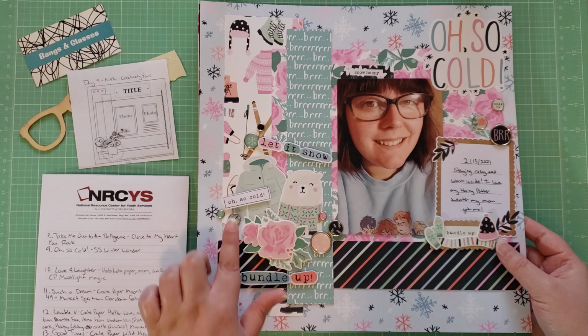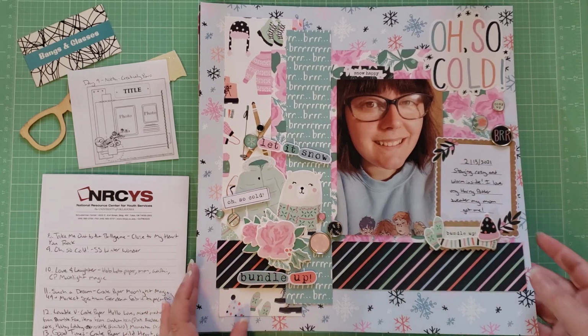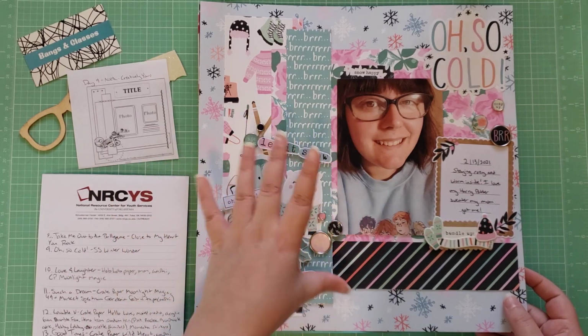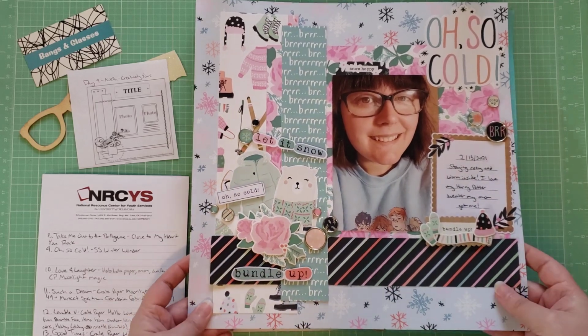And I got some enamel dots on here. Yeah, I've really been loving playing with that collection, and I think I even only used one 12 by 12 paper. I think the rest were just scraps that I cut to size, so that was nice to get some scraps used up.